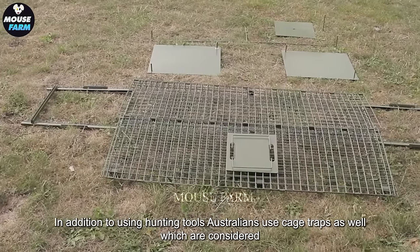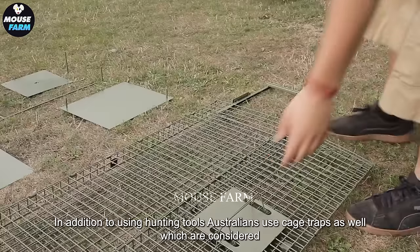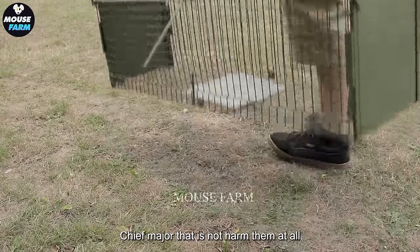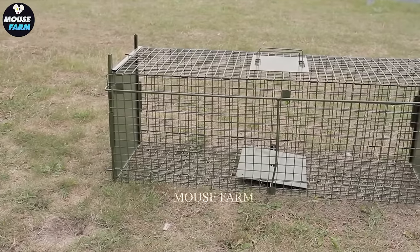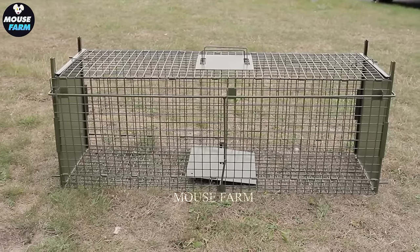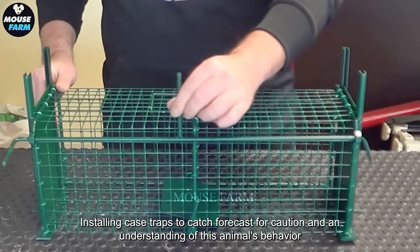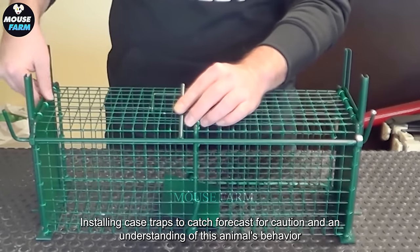In addition to using hunting tools, Australians use cage traps as well, which are considered a safe measure that does not harm them at all. Installing cage traps to catch feral cats requires caution and an understanding of this animal's behavior.